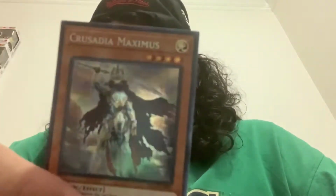Space Insulter, Cyberse Link Monster. So it's a Link. I believe this is for the new Dimensions deck. So pretty cool card if you ask me. Here's another one. Crusader Reclusia. Never heard of this one either. These are new cards. Pretty cool. Crusader Maximus. Another Crusader monster. So like I said, it's probably a newer deck.